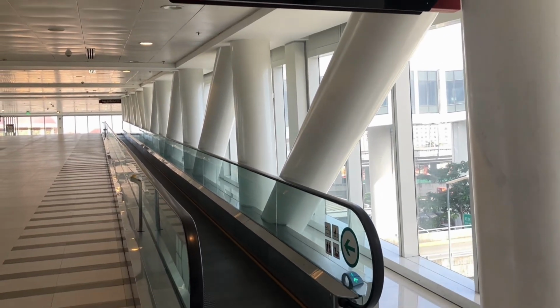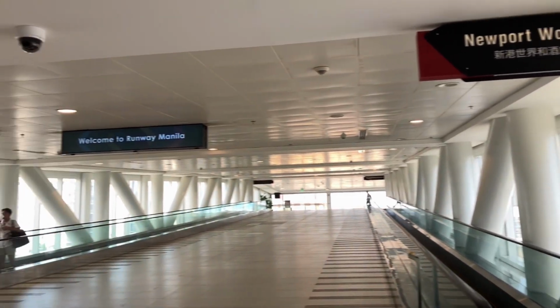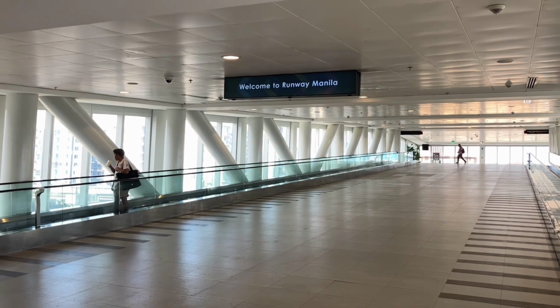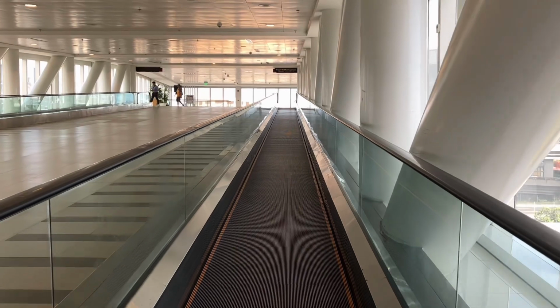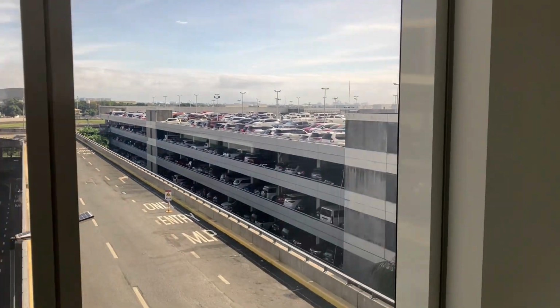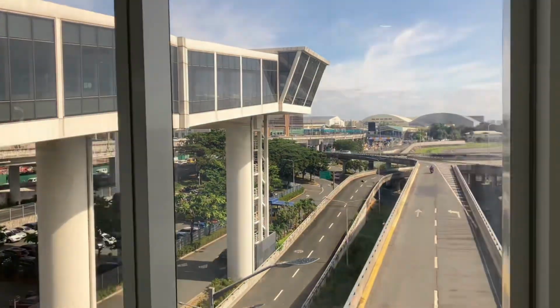Okay, so this is coming from the side of the airport. This is on the 4th floor. So welcome to the Runway Manila. Right, so there's an escalator, a walking escalator rather. So we have a view of the multi-level parking.